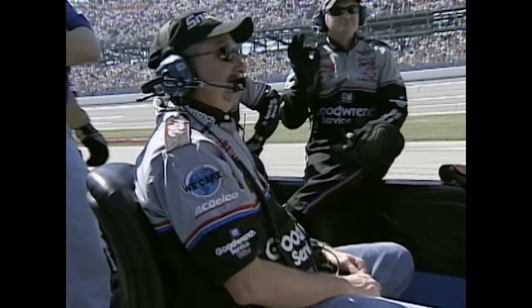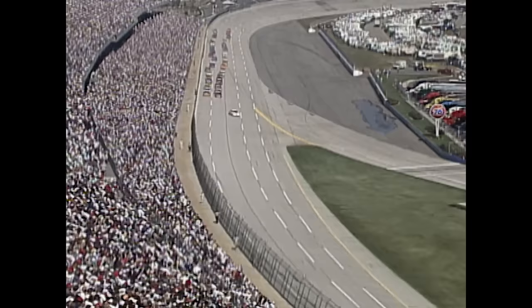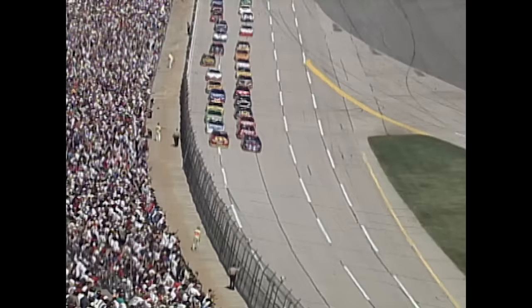We'll work with Earnhardt on the radio. When Earnhardt rolled down pit road, he asked him how that truck driver is doing. And Kevin goes, that's ex-truck driver. All Earnhardt wanted to know is if he won. He said, I did. I hope there are seat belts on Kevin Hamlin's seat because he's going to need it to watch this one today.